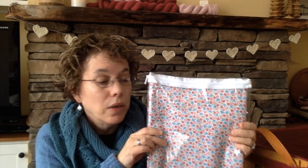It's Nap Time Too by Darlene Zimmerman. I think it is Moda. And there are 4 yards in here. So I'll be able to use this for a backing for possibly that quilt that I'm working on right now in the Quilt As You Go.